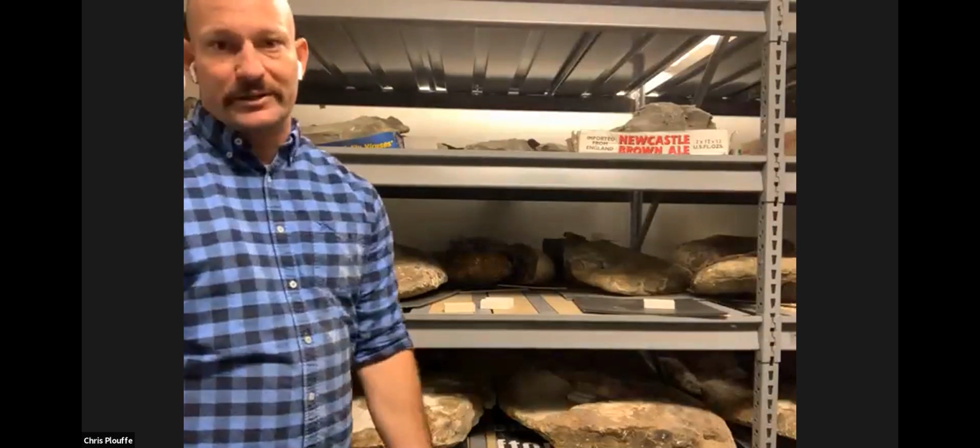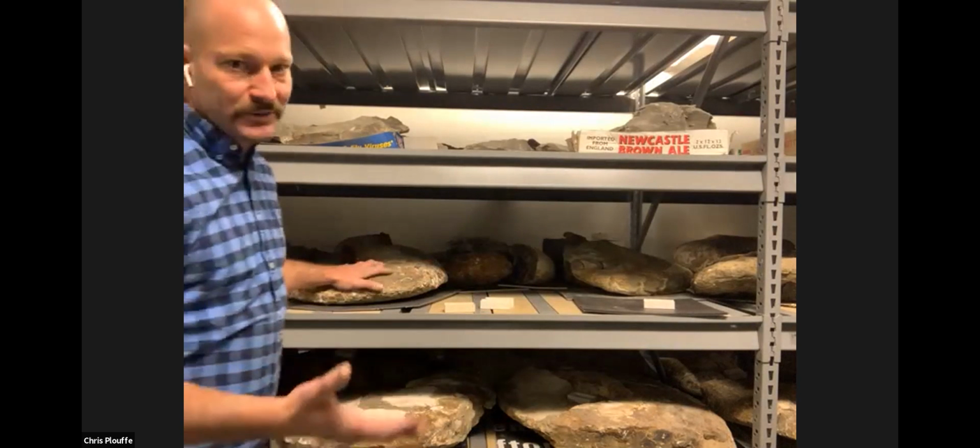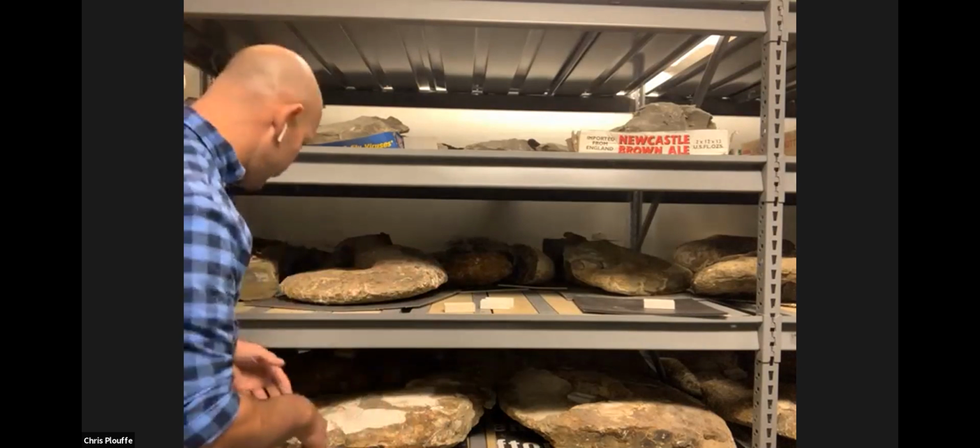But we do have to do collections care and go through and dust these open specimens, because we can't build cradles for all of them. Some of them are structurally sound enough to support their own weight, but some fossils are very fragile, and sadly they cannot support their own weight. So that's another reason why we build these cradles.